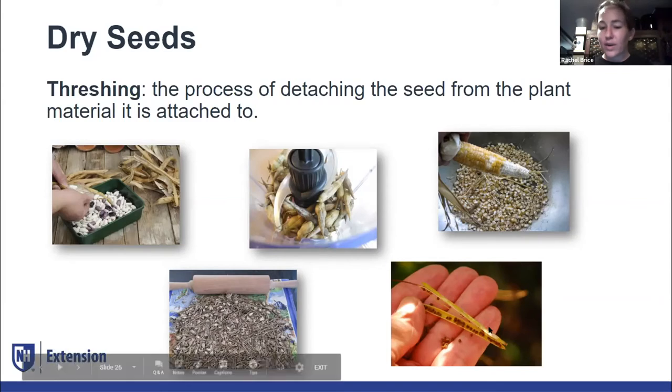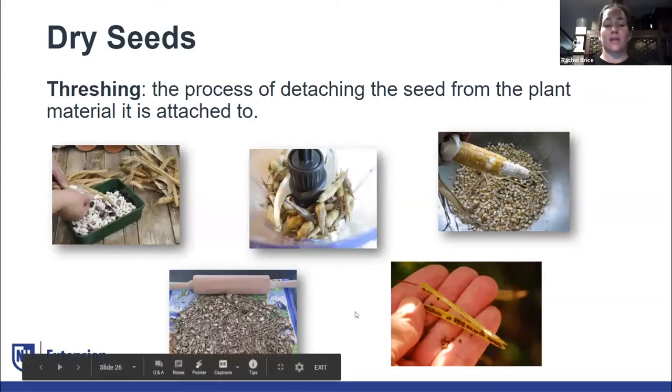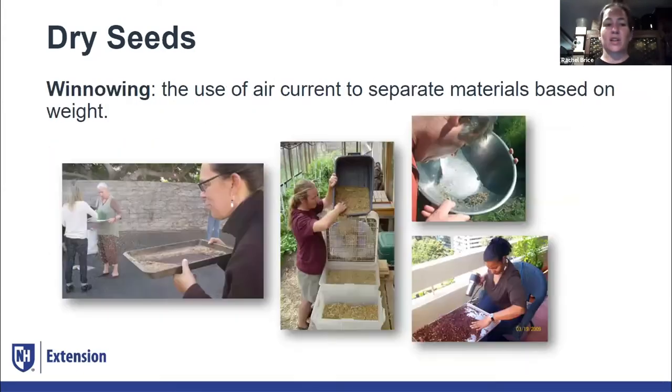The smaller ones can take a little bit more time and care, but again, you can usually do it with your hands if you're working on a small scale. And then as you increase in scale, maybe, for example, Ben, who's here in his professional capacity, there are different methods and different equipment varieties that you can use to increase the efficiency of threshing on a larger scale. And those resources that we'll provide can give you more in-depth information about that.